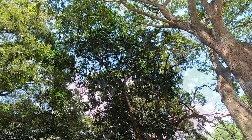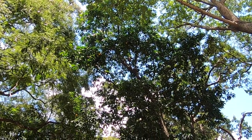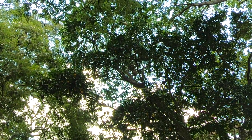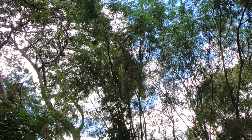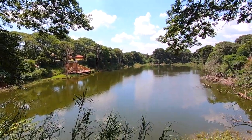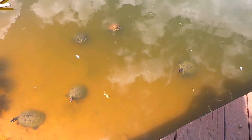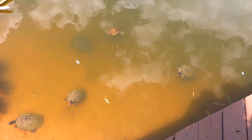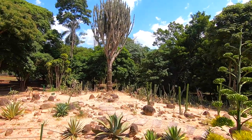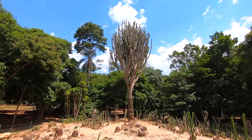Ooh, there are some monkeys here. Look, I can see a sloth. It's that thing there, which is not moving. Hey guys, hello, he's looking at us. That thing looks like a cactus tree. Super big.